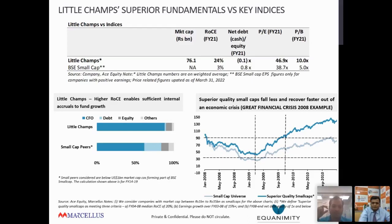That has primarily come from two reasons. One is the market share gains, because I will come to COVID specifically, but in every crisis these companies actually benefit.